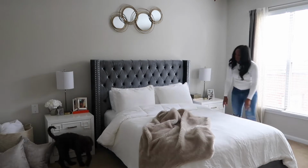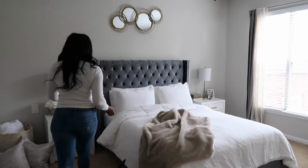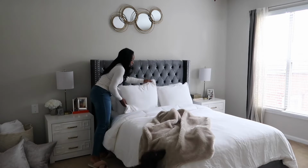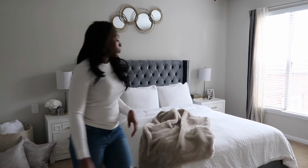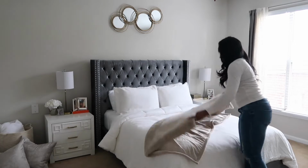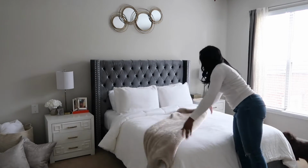It said on the website that it was gray. This is not gray, but we move. It's super, super soft, so I was not returning it. I was just gonna make it work, so I'm glad that I did, but definitely not gray. Pottery Barn needs to check their website because I was very misled.